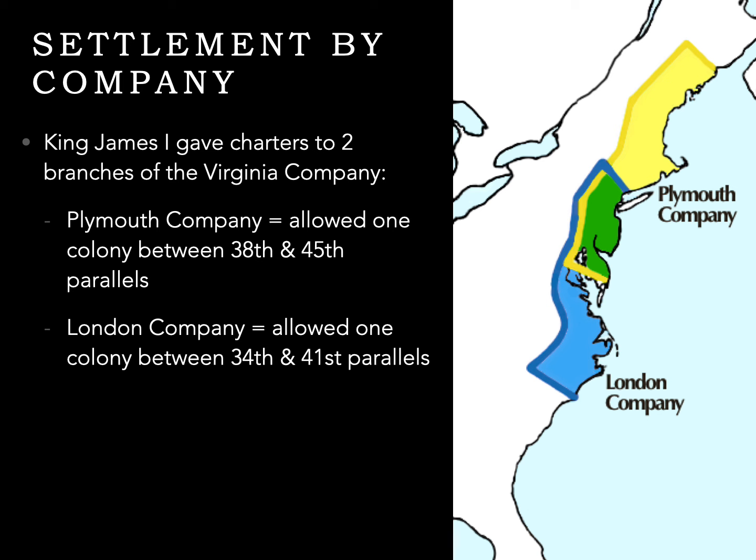But if you're looking at the map, you probably notice a little problem. The London Company's territory is in blue. The Plymouth Company's territory is in yellow. But what's going on with the green? Well, the two charters actually overlapped. So there was an additional rule: you must have 100 miles between your two colonies. They can settle in that overlapping zone, but they have to make sure that their two colonies are 100 miles apart.